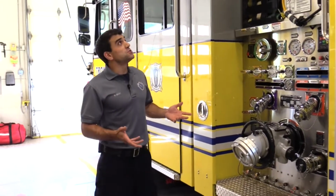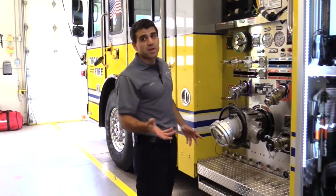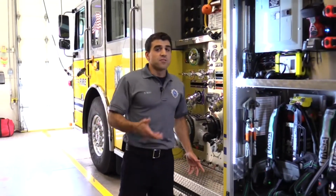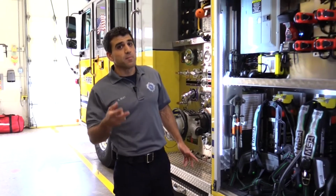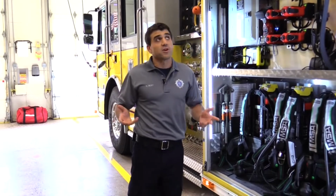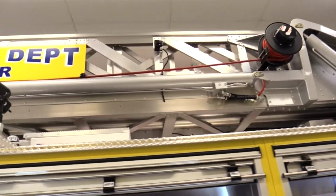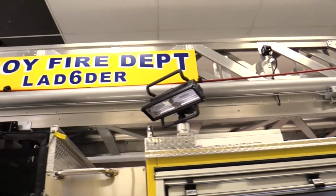It's mainly used for aerial operations in the City of Troy, but also has a lot of the same equipment that you guys covered in the engine. The City of Troy has 2 types of ladder trucks. They have a mid-mount 100-foot aerial. Every station has at least 1 ladder truck. They either have a 100-foot mid-mount or, like our newest 2 trucks, a 75-foot rear mount. All right. Let's take the ladder outside and show you how it operates.